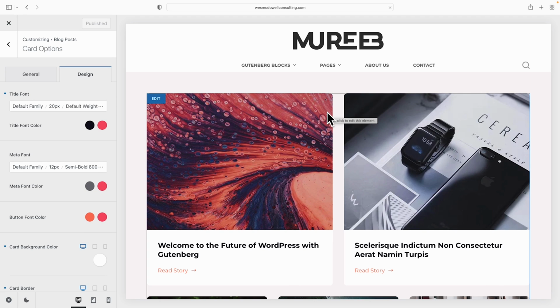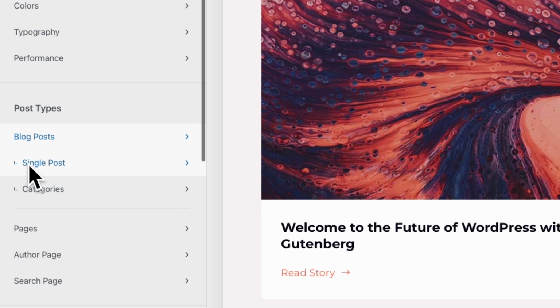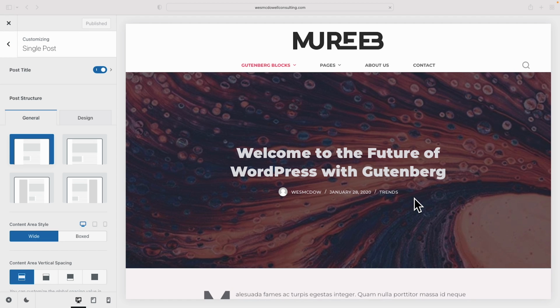And now we're going to take a look at how we can actually change the look of an individual blog post. So let's click on this back arrow one more time, and then we'll go down to where it says single post. Now we actually have to be looking at a single post to see all these changes in effect. So just go ahead and click on the first post here. Okay, so here's what we've got.